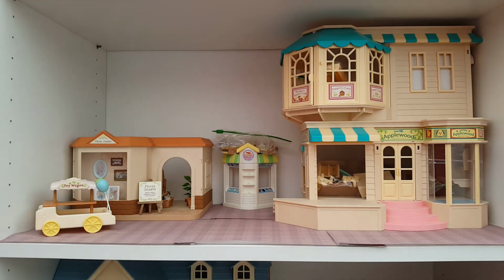There's lots and lots of cute little accessories in this one that I've really been looking forward to putting all together in the buildings. Unfortunately, this shelf is one of the ones that's too high for me to film on the shelf like I normally would, so I'm going to take the buildings off, do them on the separate table, and then we'll put them back on the shelf. So the video is going to be a little bit disjointed, and I'm very sorry for that. I just can't reach onto the shelf to get it all done in the way that I normally would.